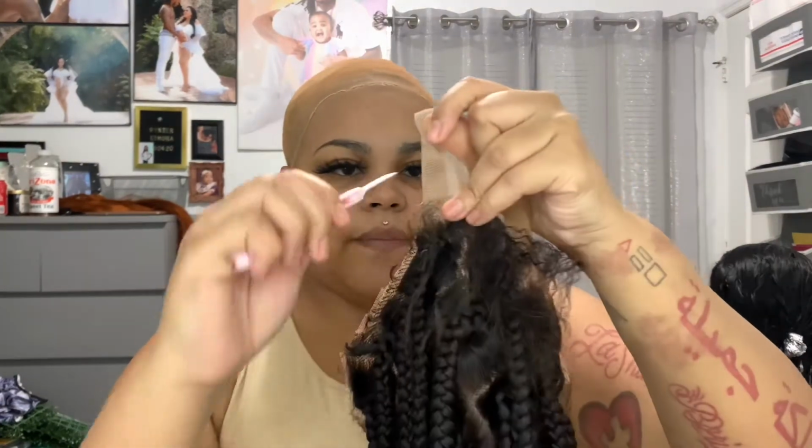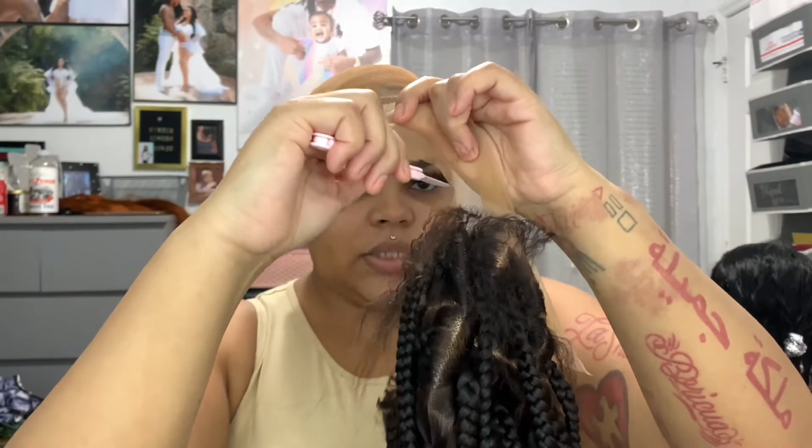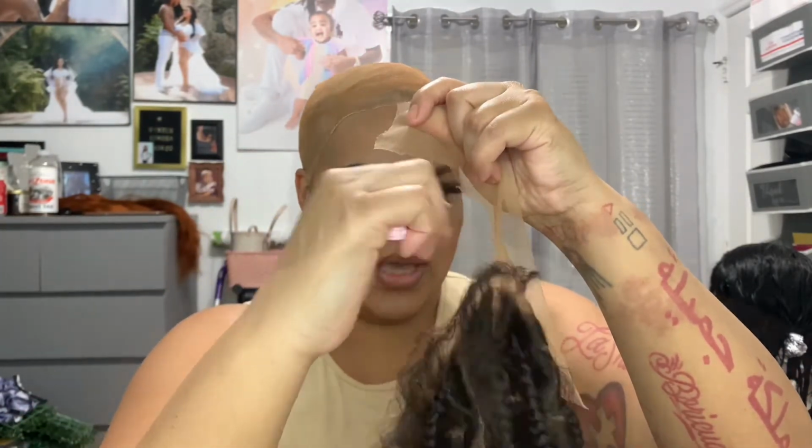Okay, now that I got everything fitting, I'm taking it off and I'm gonna cut off that extra lace. Now, ladies, you want to cut off the extra lace because you do not need all the extra lace in your way. When you're laying your glue down, you need to be able to see where you're finna lay. And extra lace is just getting in the way, and it's gonna make your wig look a mess. And we're finessing this wig. This wig needs to look like scalp, and extra lace is not gonna do.